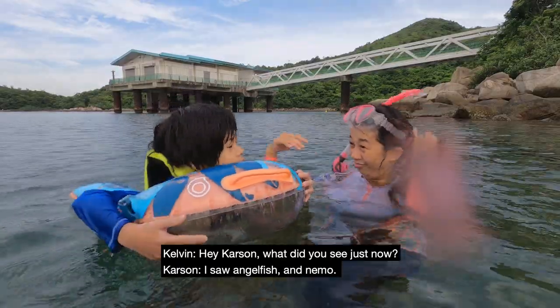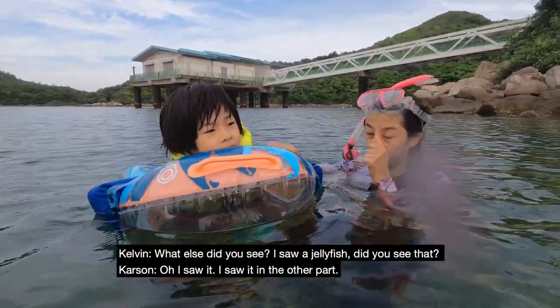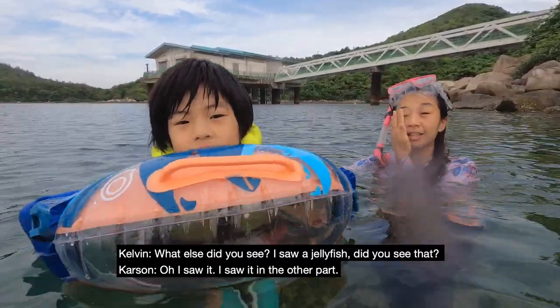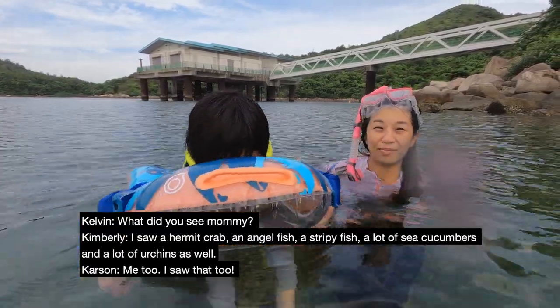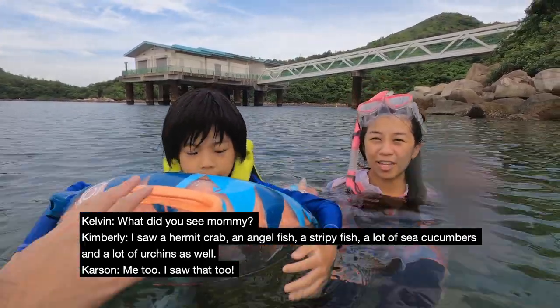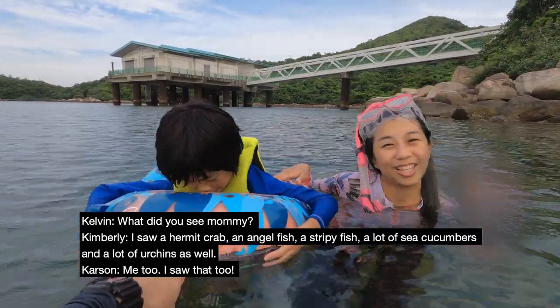What did you see just now? I saw angelfish and Nemo. Yeah. What else did you see? Angelfish. Oh, I saw a jellyfish. Did you see that? Oh, I saw it. I saw it in the other part. Oh, did you see, Mommy? I saw a hermit crab. Me too. An angelfish, a stripy fish. I saw stripy fish. Like a lot of sea cucumbers. I saw that too. And a lot of urchins as well.